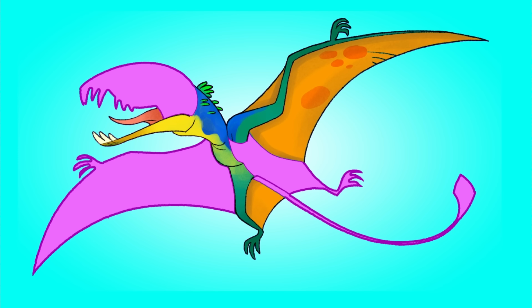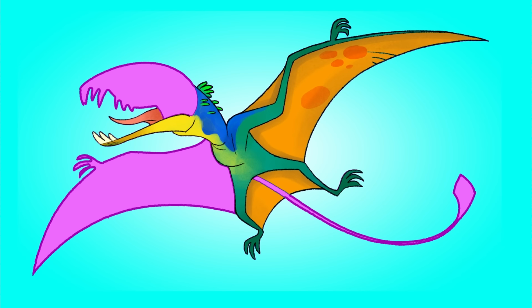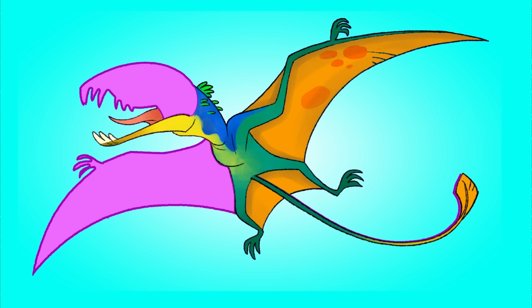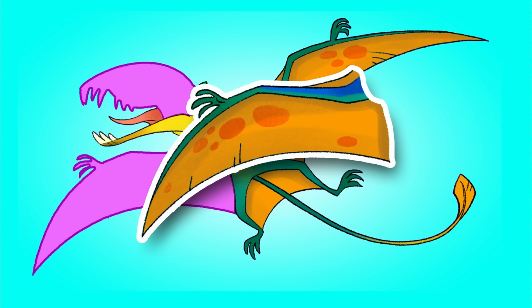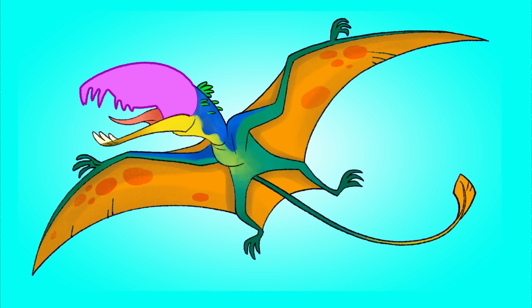This must be a flying dinosaur. Here's another leg. Look at his tiny toes. And this must be its tail. What a long tail! Hey, another wing! Yes, this is definitely a flying dinosaur.